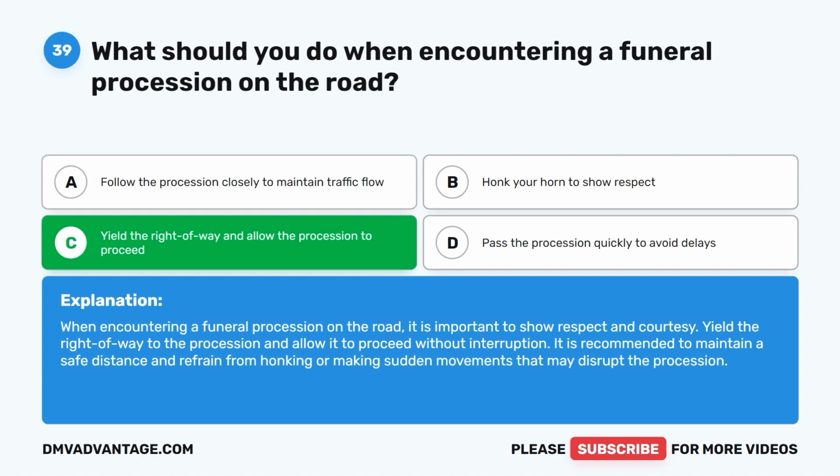When encountering a funeral procession on the road, it is important to show respect and courtesy. Yield the right of way to the procession and allow it to proceed without interruption. It is recommended to maintain a safe distance and refrain from honking or making sudden movements that may disrupt the procession.